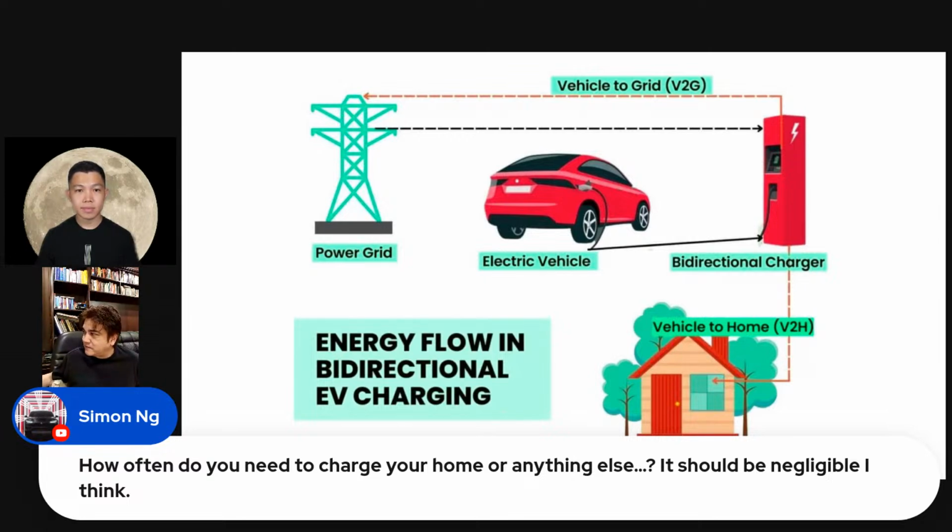And then the second thing we have is V to H. Now this one is not as controversial, I believe, because V to H is just used as backup to your home, right? When there's an emergency, and I think most people are only going to use it several times a year. Even in developed countries, maybe not even that. In my country, Malaysia, maybe a few times a year, you have an outage of say between 1 hour and 5 hours. The other day was like 5 hours.